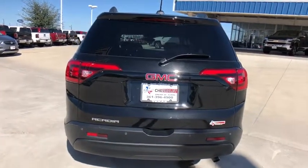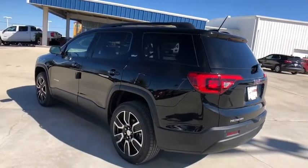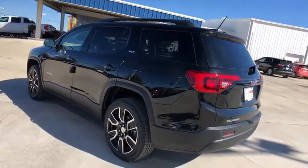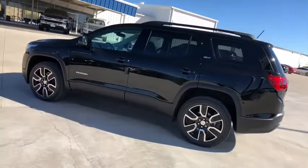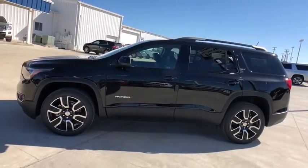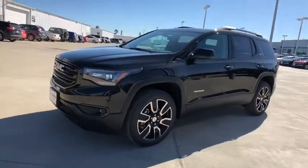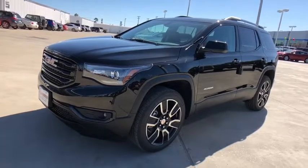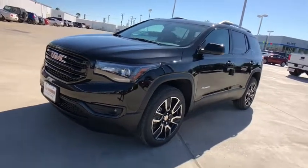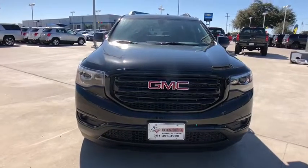Here are some of this vehicle's great options. Power passenger seat, Bose sound system, traction control, power liftgate, dual airbags, power steering, four-wheel disc brakes, universal garage door opener, 8 speakers, electronic stability control, fog lights, heated front driver and passenger seats, heated front seats, rear window defroster, power windows, security system, trip computer, compass, remote keyless entry.